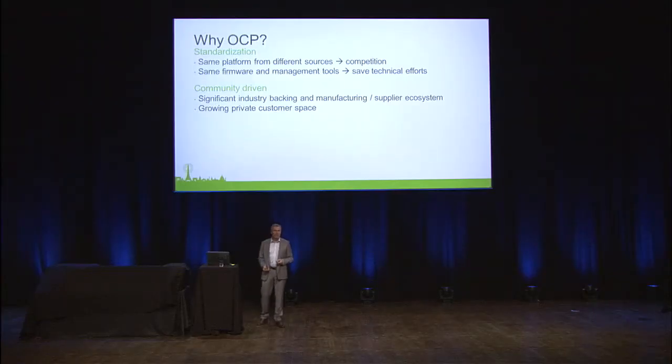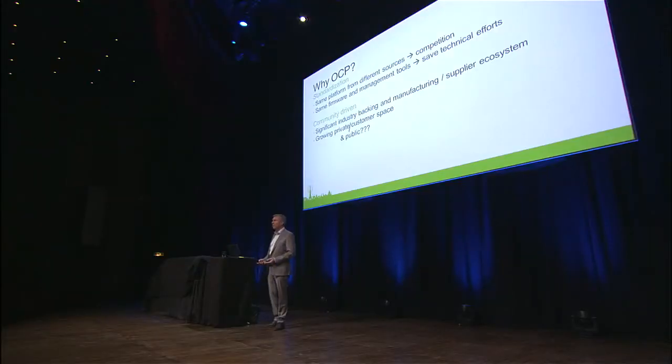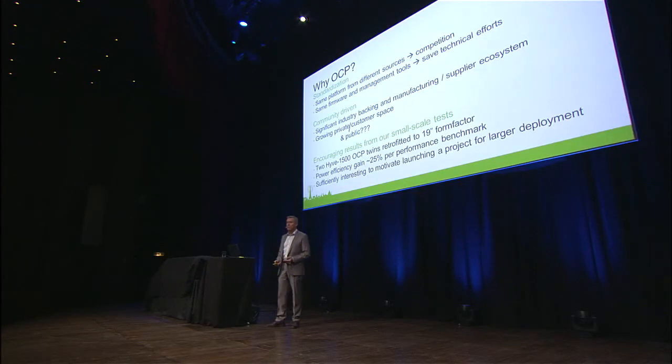It's community-driven as far as we can understand, and now there is significant industry backing. Actually, it was really from the beginning. Intel was there, for instance, and Rackspace. There is a growing manufacturing and supplier ecosystem, which is, of course, also interesting for us. And there is a growing private consumer space, which is generating volume. The question is, are there any public consumers in here at this point in time? Because CERN is a public institution, we have to follow the public procurement rules.